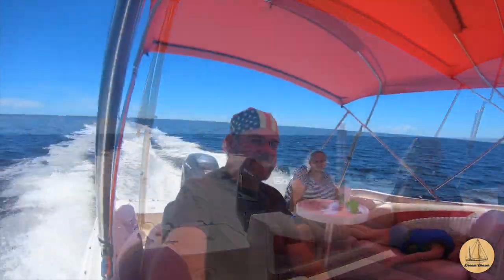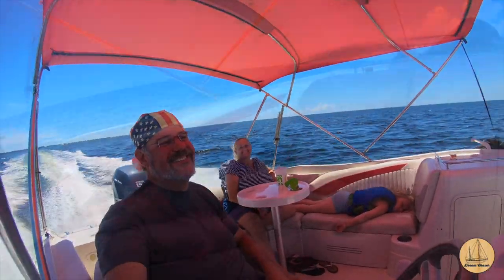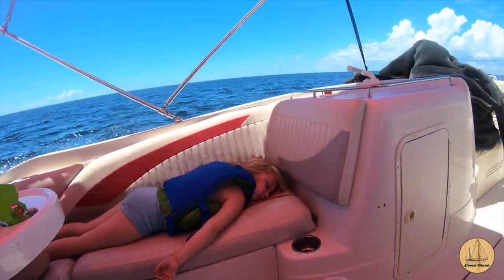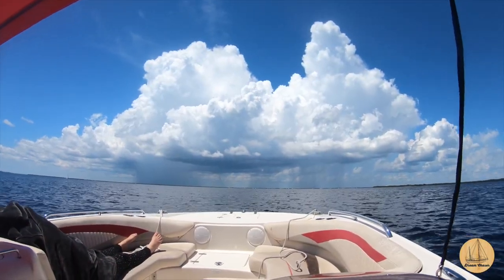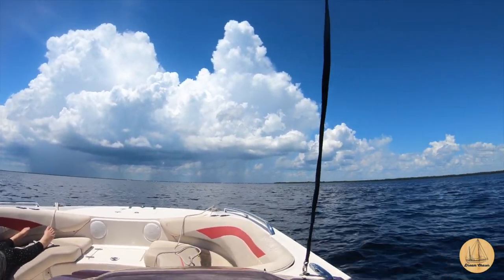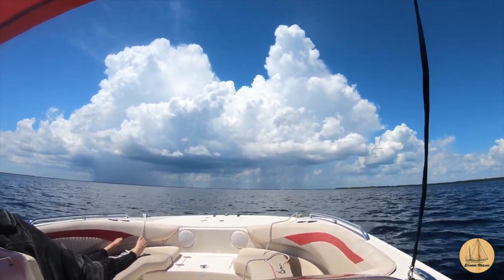We had a great day out on the water. We're heading on back as we're cruising along. I will say there is something nice about a go-fast boat from time to time, to be able to buzz along at this kind of pace. We noticed ahead of us quite a bit of clouds coming in, so we're hoping to beat those in before the rain.